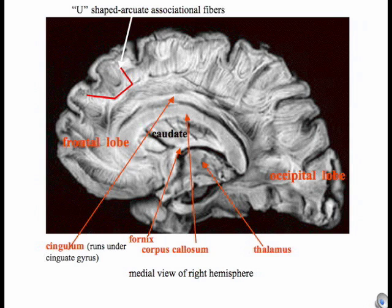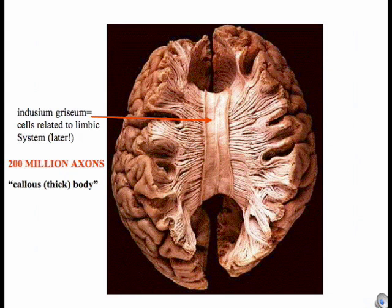You can have something like the corpus callosum that connects the two sides. You can have the cingulum, which is an association bundle connecting parts of the brain on the same side, and we can have the arcuate fasciculus, which we showed in an earlier slide, which is also an association bundle. This is a great slide, just showing the corpus callosum and a little thing on top of the corpus callosum called the indusium griseum. But look at all those bundles of axons connecting the two sides of the brain. This is a great picture.